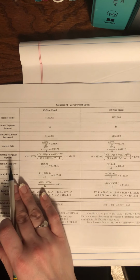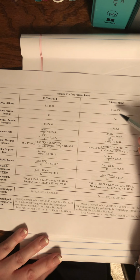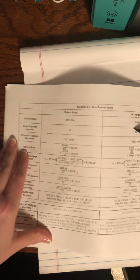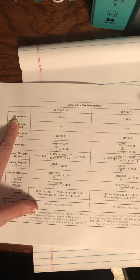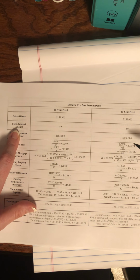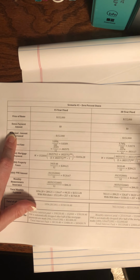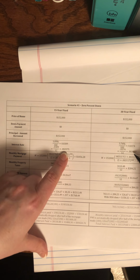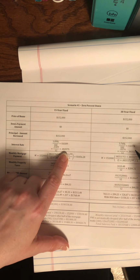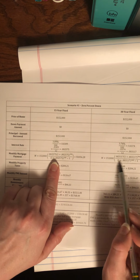So this is the work that I completed for the 0% down scenario, and we're going to take a look at some of the math here. Now, the price of the home, $152,000. I'm not putting any money down, which means that's the exact amount of my loan. That's my principal. I took you guys through finding these numbers a moment ago on that previous page. And then this is how those numbers get filled into these formulas respectively.